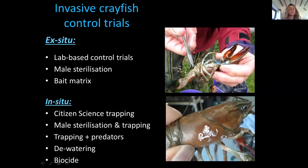There's no silver bullet unless you use biocide. Obviously that's inappropriate in lots of situations because it kills everything. So we can use male sterilization plus trapping, or trapping with predators, or dewatering. And I'll explain a little bit more.